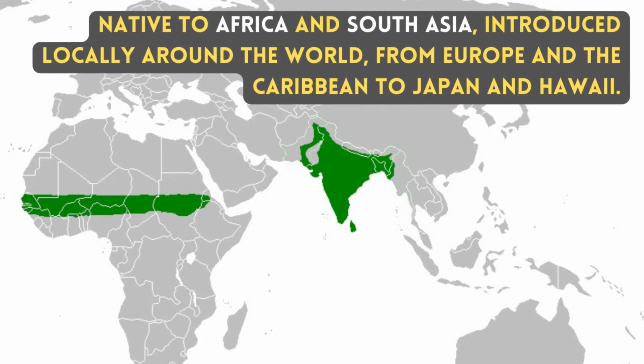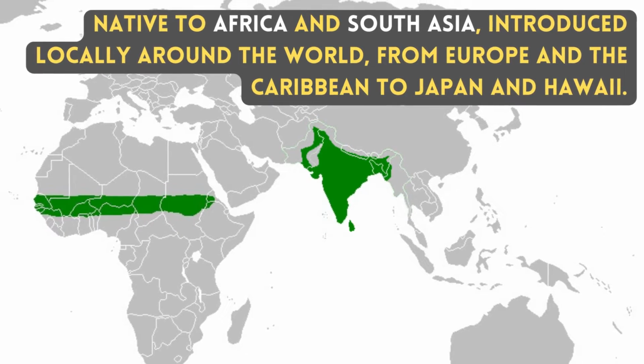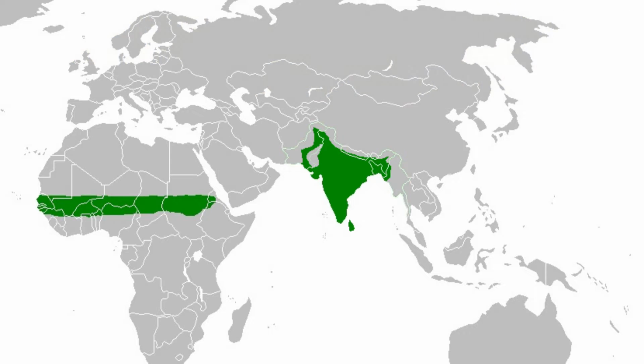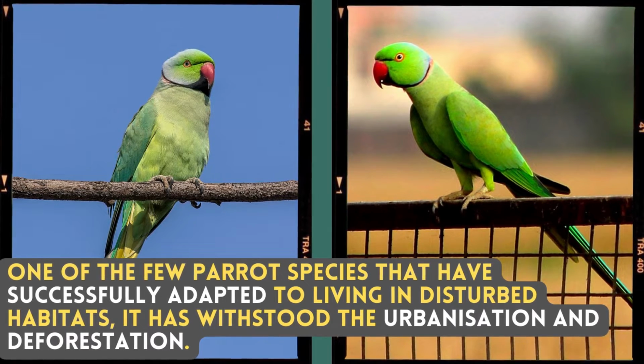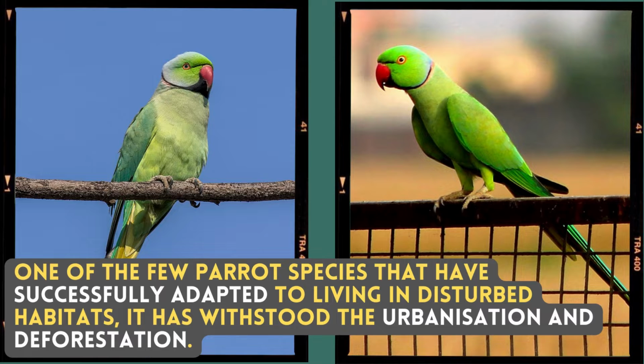Native to Africa and South Asia, introduced locally around the world from Europe and the Caribbean to Japan and Hawaii. One of the few parrot species that have successfully adapted to living in disturbed habitats, it has withstood the urbanization and deforestation.